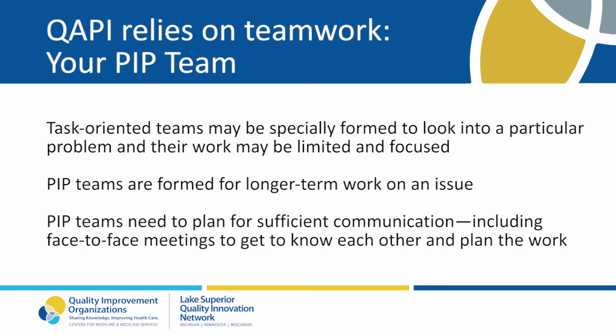PIP teams need to plan for sufficient communication, including face-to-face meetings, to get to know each other and plan the work. Generally, each team should be composed of interdisciplinary members. For example, a concern with medication administration should include nursing and pharmacy team members. However, even other disciplines or family members may bring a different perspective to understanding the issue and should be considered for this type of team.